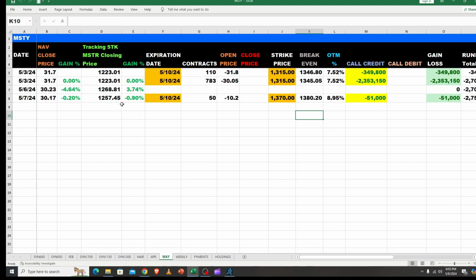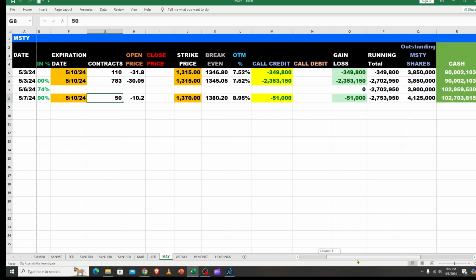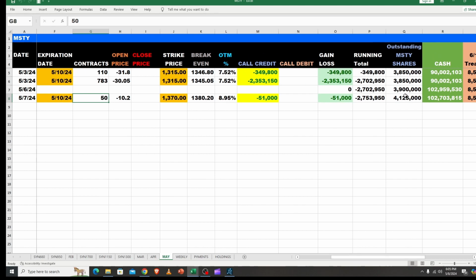What did MSTY do? Well, MSTY had a better day, and so did Mr. So Mr. was down from 1268 to 1257, down 0.9%, right? Not even 1%. And look at this. We were down less. Again, the weeklies are saving us. So they got cash flow in their share count.